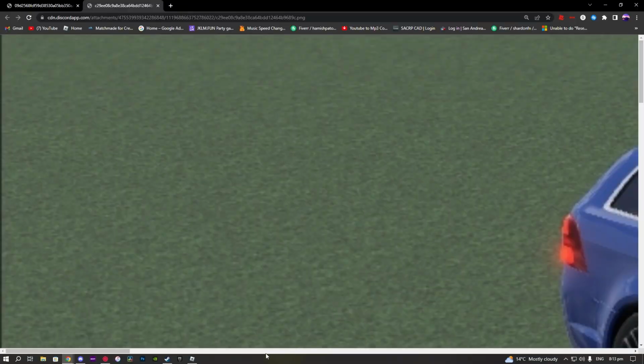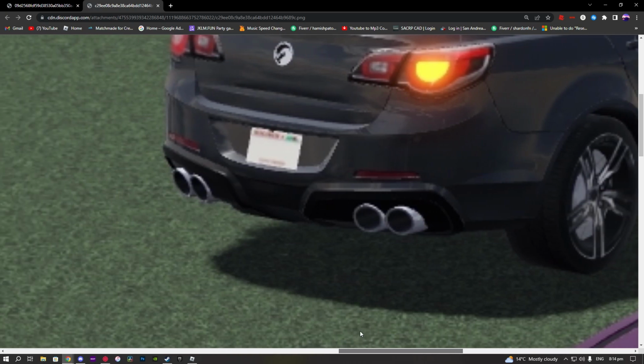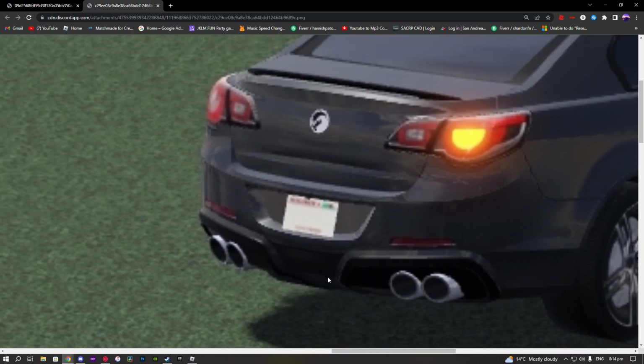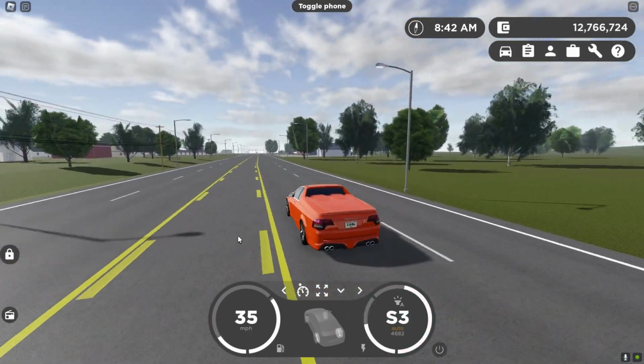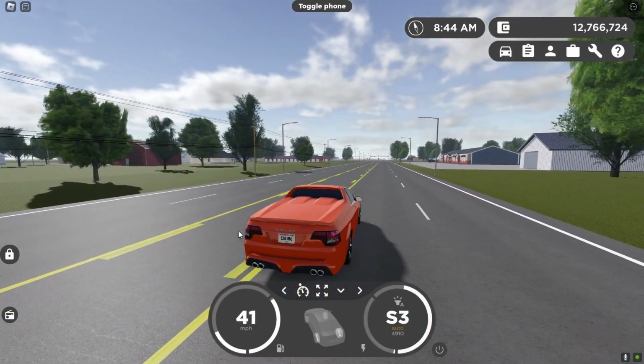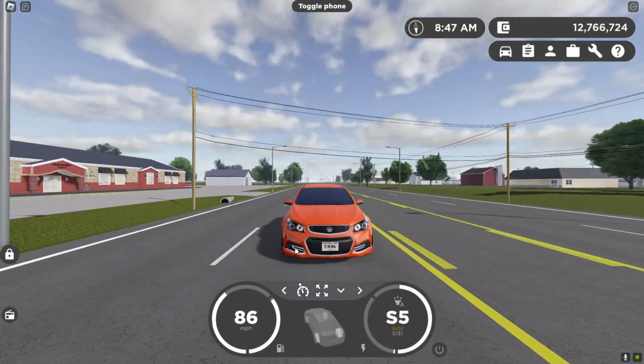You guys will also notice that the new HSVs that are coming to Greenville, which are basically Holden Special Vehicles, so a more modified version of Holdens, actually have their own dedicated logo as well, which I'm pretty sure isn't in Greenville at this current moment in time. And this is quite interesting in my opinion, because as I said earlier, in the past, all the Holdens in Greenville were branded as Chevys, even if they had Holden logos on them.